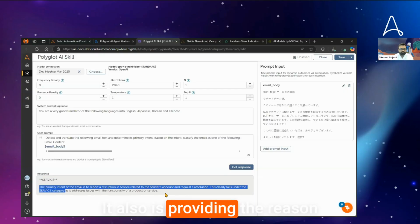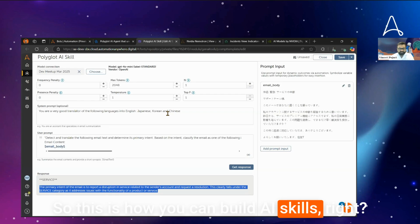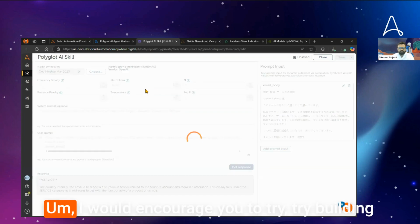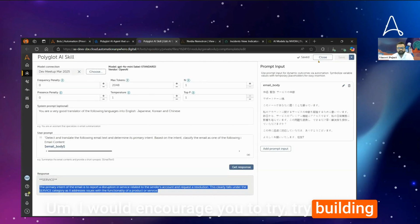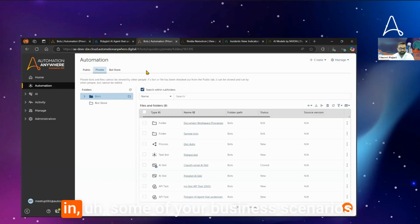It also is providing the reason behind this decision, right? So this is how you can build AI skills, right? I would encourage you to try building AI skills and then try using AI skills in some of your business scenarios.